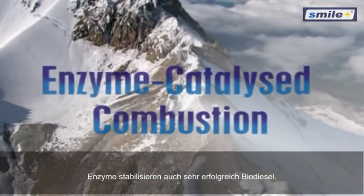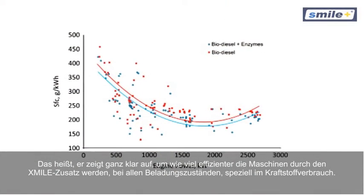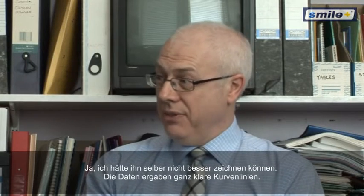These enzymes stabilize biodiesel very successfully. So we went back to Belfast to ask Professor Douglas about the Tesso ship enzyme-treated biodiesel results. Yes, specific fuel consumption is very important because it is fuel consumption per unit of power, which is inversely proportional to thermal efficiency. So in other words, it's a great measure of the efficiency of the engine. It clearly shows that with enzymes there is improvement over the full load range of the engine in specific fuel consumption, or if you like, thermal efficiency. Now it looks like a very consistent gap between those two lines on the graph. Yes, I couldn't have really drawn it better myself, but it's a clear curve fit of the data.